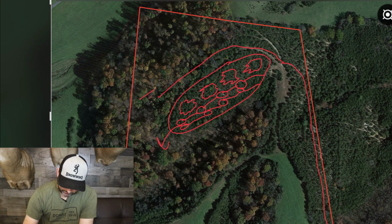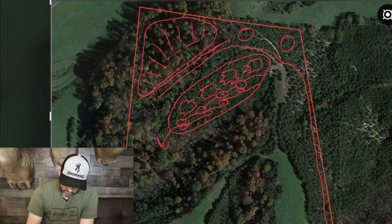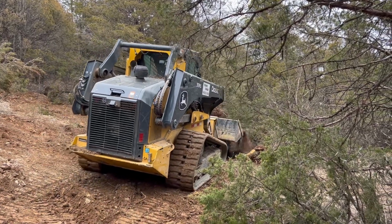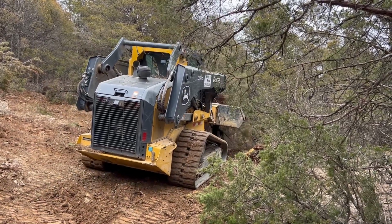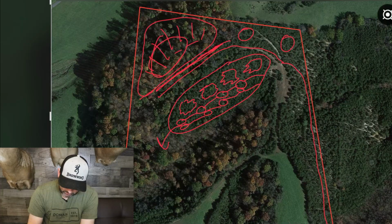Then it's going to be able to wrap around this side over into here. And they can access, we took this timber here and we did a bunch of cuttings in here. We opened this timber up because there was some bedding over in here a little bit, and there's some bedding here, and there was a travel corridor right in here along this bench on this hillside. So we cut a lot of timber there to compensate for this trail, to help improve it.